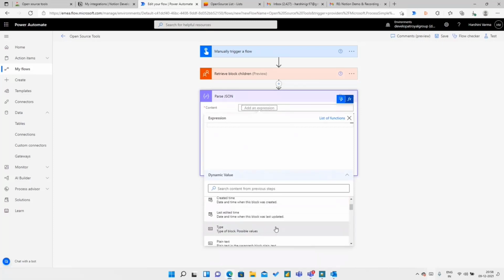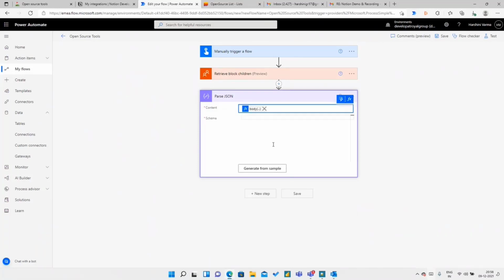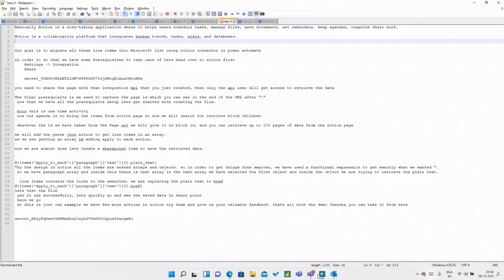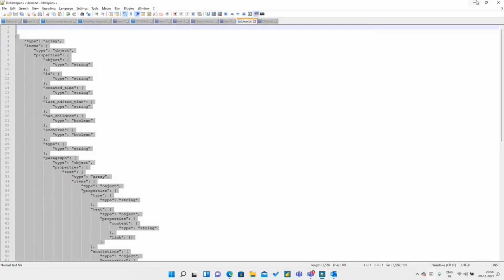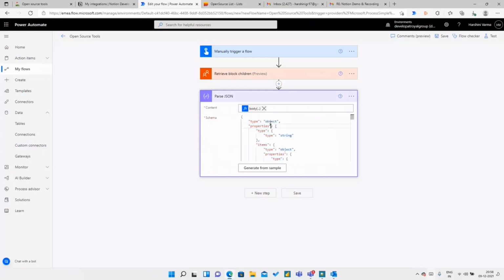Functional expression. As I already showed you, the results are present inside the body. So I'm using results here so that it will go inside the results and retrieve whatever data we want. We already have the JSON data in the format that I want, so I'm quickly copying it and pasting it here. As this is an array, it should be an array here. So I'll save it and test.